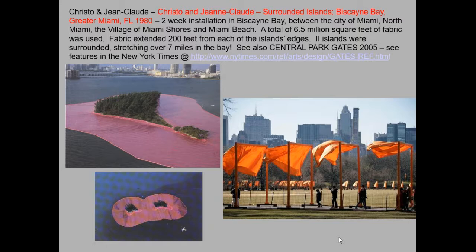The next piece is slightly closer to your own lifetime experience in a way. What you're seeing there was called The Gates. They were in New York City's Central Park. It was installed after 9/11, and in fact, they really did draw people back to the park and got people gathering in this public space again.